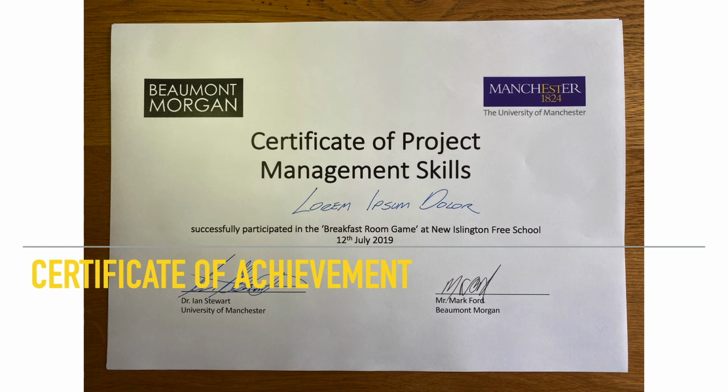At the end of the game, the children were given a project management certificate. I was surprised at how excited they got about this and how proudly they ran out of the room holding their certificates high.